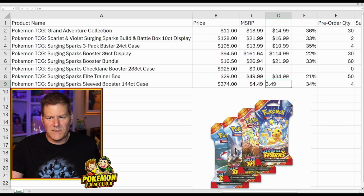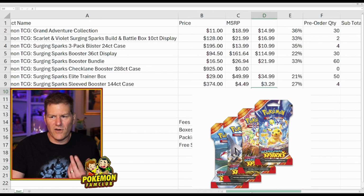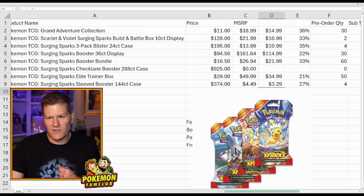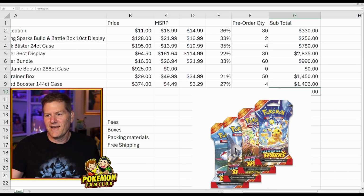I might end up selling them for about, because that's a 34% before factoring in all those other fees and stuff, I might sell them at $3.29 because I just want to move them. And this time I'm buying more than ever. I'm going to buy 4 boxes of those, and we'll see how it goes. I still have 2 boxes of those left of Twilight Masquerade. I should probably drop those down to $3.29 if I haven't already. Check after this video and see if I do.